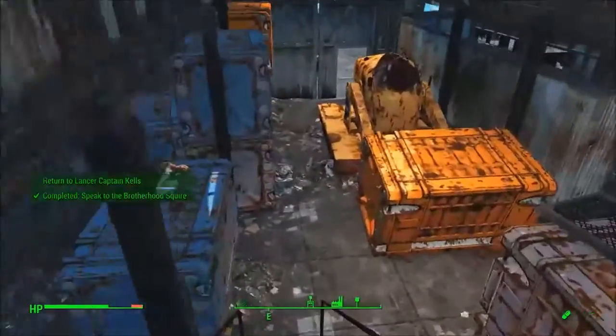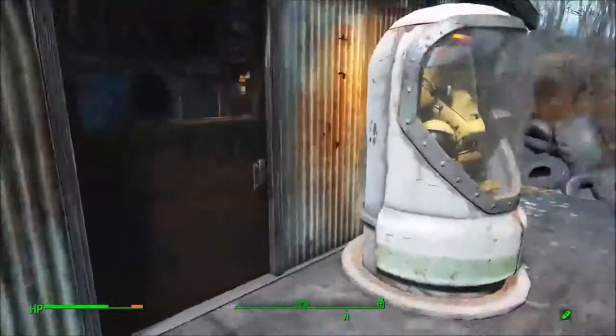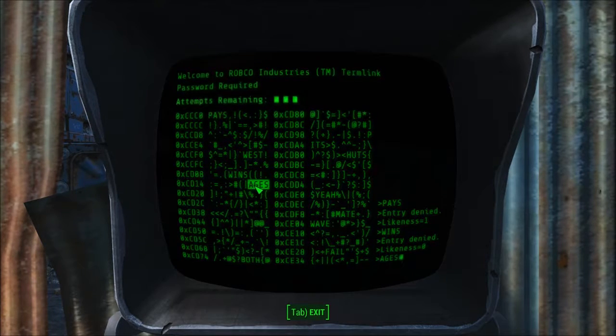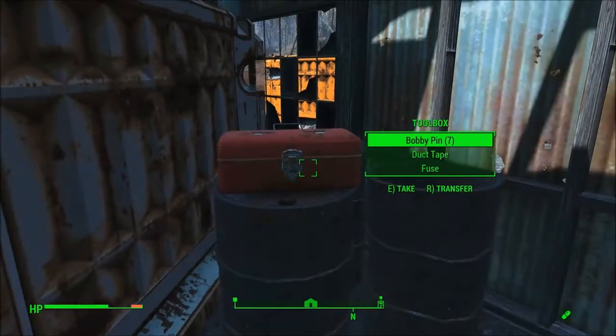So we need to get back to Lancer Captain Kells. That's okay. I just want to access that, what's the word, that feral that's lying on that container. Oh, and maybe free or activate the Protectron. Here, notice it can't be anything that ends in S, because S is not one of the, or both of the first tries end in S, but the second one doesn't have any fitting, what's the word, fitting characters. Powering up. Protectron on duty. By the way, I think this one is a construction Protectron.